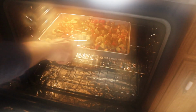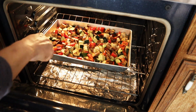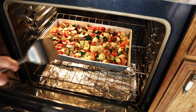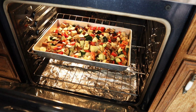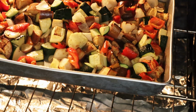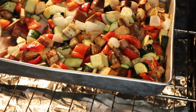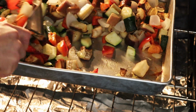Okay guys, the 30 minutes passed. Whoa, that's what it looks like. Oh my gosh, it's so hot. Oh, look at that. It's starting to really caramelize and all the moisture is at the bottom. Let me zoom in a little to show you exactly what's going on. There's a lot of water on the bottom, but the top is starting to brown. So we're gonna move this around.